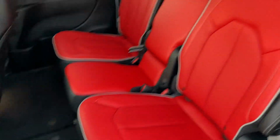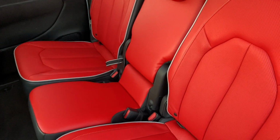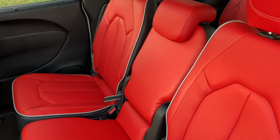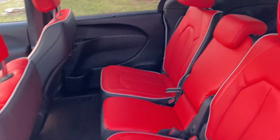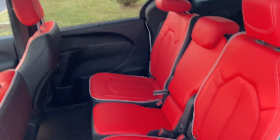As you can tell, since it's the Red S, it has these super bright red seats. Now, this may not be for some people's taste, but for me, if I had a minivan and had to have something really sporty, this would probably be the one I'd get, because it definitely is not a soccer mom mobile with this interior fit and finish.